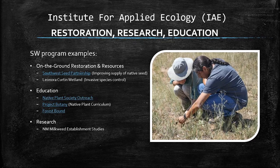And so the Institute's main office is based in Oregon. They've been doing a lot of this work for a long time over on the West Coast in Oregon. Recently, within the last few years, this work has been brought over to the Southwest. And so we're implementing a lot of those things that have been successful over in Oregon now to New Mexico and kind of replicating a lot of those programs.